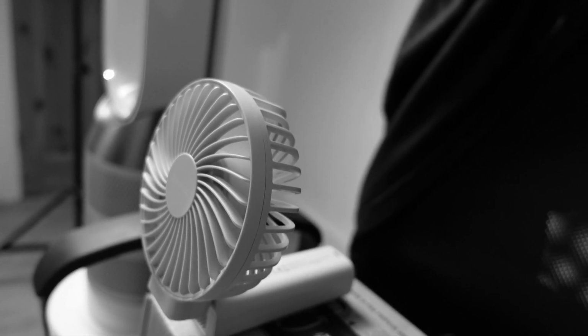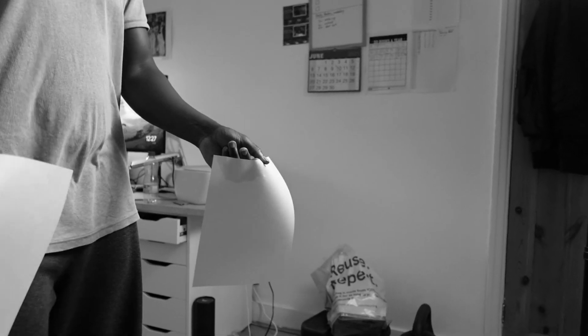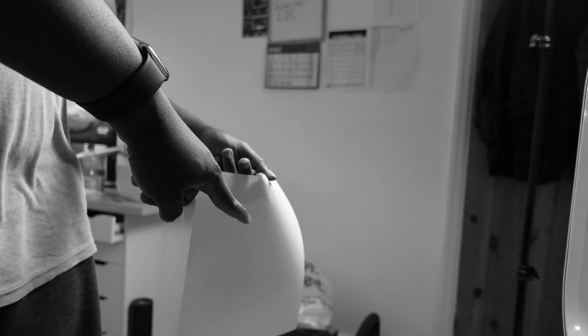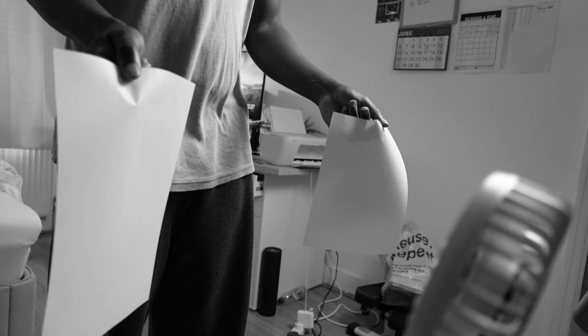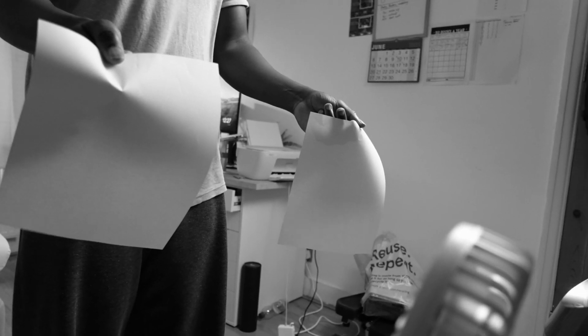So on this side, we have the $8 Amazon fan blowing at max. And then we have the Dyson air purifier blowing at max as well. So in the simple test, you can see here, the paper blowing test. Move forward, please. On the left side here is $8. This is $600 or $500. As you can see, I know it's not the most scientific test. It's just a little bit of bonus footage. It's about even. And look at that flap in there. See that? It's about even.